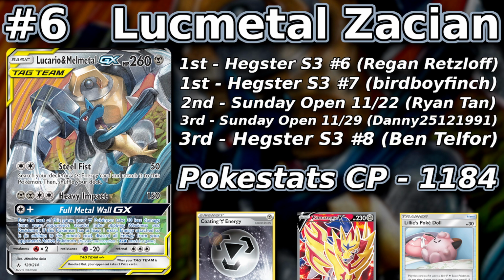I'm going to make sure that they're doing minus 60 damage. I'm going to make sure that their VMAX Pokemon can never attack me again. So kind of going for that, slow and steady wins the race. This deck seems like it can win the race.